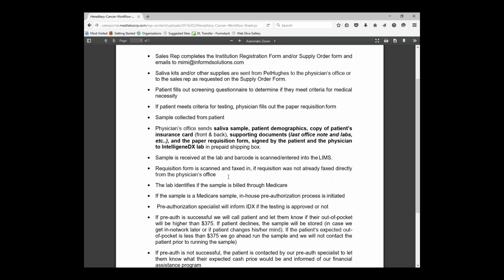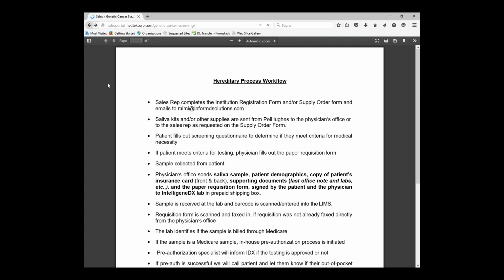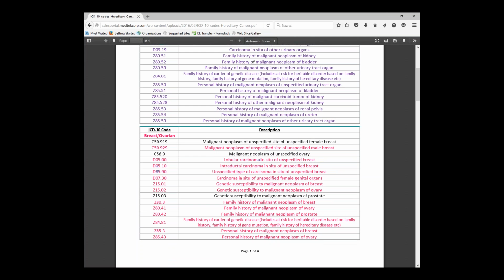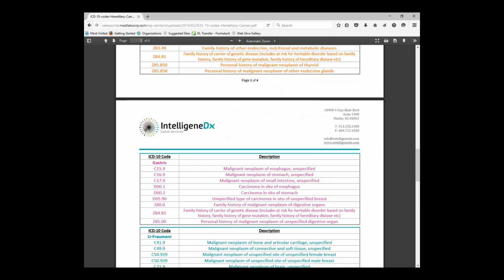This is a workflow sheet. It basically talks about the step-by-step. Okay, for your information. Requisition form exome. This is a requisition form for the hereditary cancer example. The doctor will get all of this for each patient with each testing kit. These are the ICD-10 codes for hereditary cancer. You can also leave this behind for the doctor so that he knows you know how to code. This is how he's going to make his money, basically.